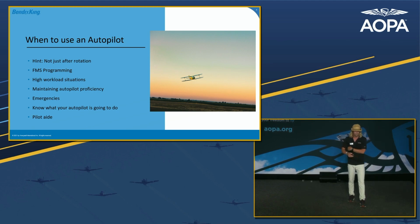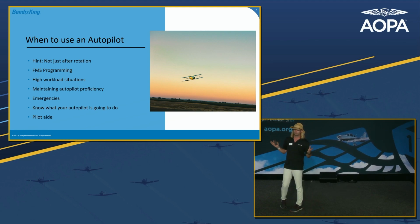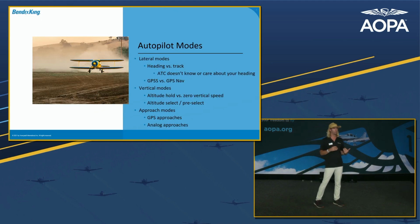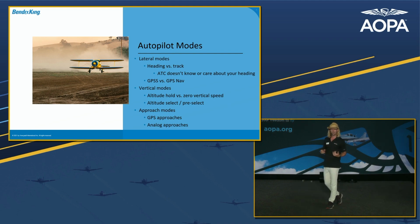I kind of already touched on this, but it's a great pilot aid in those situations when you need to fold a map. Back in the day, when we used to fold maps, or take your hands off to eat a sandwich, or whatever. It's a great tool for those things as well. So we'll get in a little bit more into Autopilot modes and what each mode does in the Autopilot. When we're talking about lateral modes, heading versus track, I know this is actually a big discussion again these days.